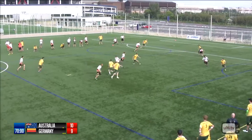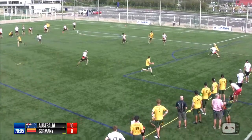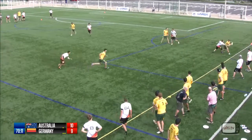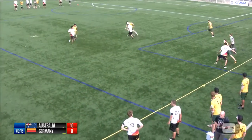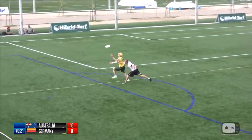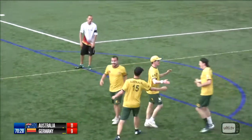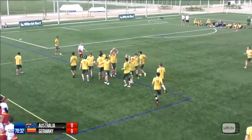Tats gets it to Max Wheeler. Max Wheeler to AJ. AJ looked for Jimmy Todd Hill, and then wisely goes back to Joel Pillar. Tubbs on this sideline now. Aussie's able to get some work done on the power sideline. Joel Pillar puts up a bomb. He's got AJ. AJ able to use his body, keep the German defender away, and then create separation at the last second to haul in the goal. 11-9, 2-goal lead for the Aussies.